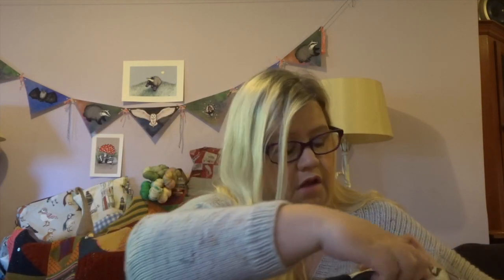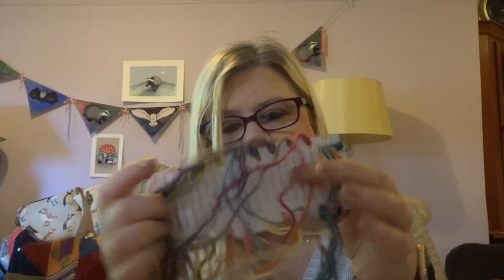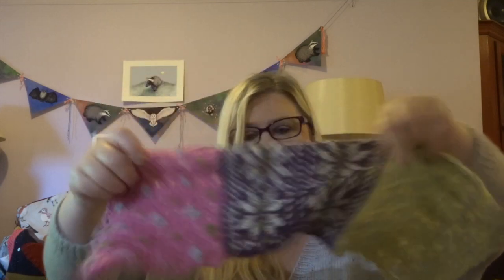And there's lots of yarn in here. This one is being done in, these are all the colours, look. So she gives you one of these, so you can put all your colours on there, so you know which colour you're using, which is actually really helpful. And it's mainly being done in Rowan Felted Tweed and Rowan Pure Wool. It's pretty soft actually.